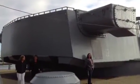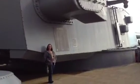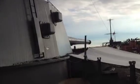So this is, I believe, the forward 16-inch gun turret. It's hard to believe how big this thing really is, and the fact that it could, I suppose, pivot 180 degrees so they could fire off of either side of the ship.